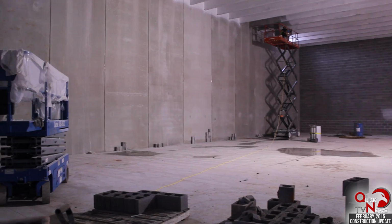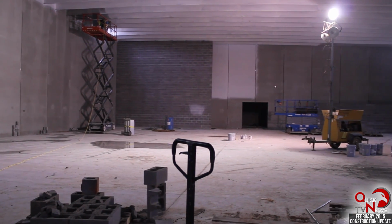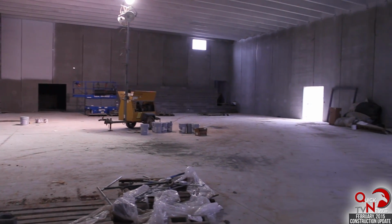First off, as you notice with the FEMA safe room, it's up and the structure is completed, and now we're in the process of finishing the inside. We expect a completion date of late spring when we can open this up to the community both as a gym and a FEMA safe room.